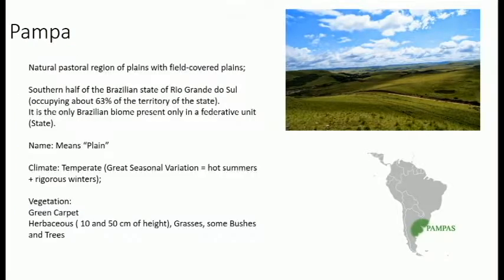Now we're going to talk about the Pampas. The Pampas are a natural pastoral region of plains with field-covered plains located in southern South America. It covers the southern half of the Brazilian state of Rio Grande do Sul, occupying about 63% of the territory of the state. It is the only Brazilian biome present only in one federative unit. Pampa originated from Aymara and Quechua, and means plain.